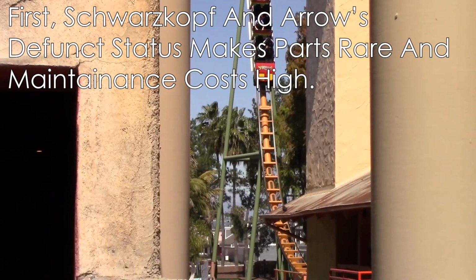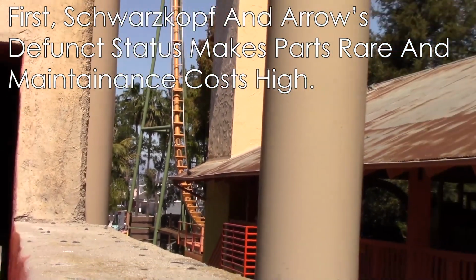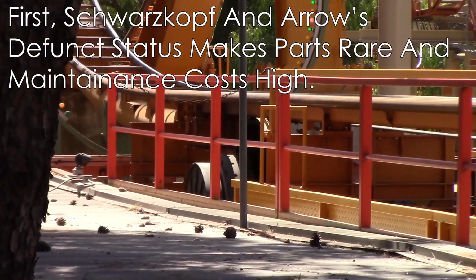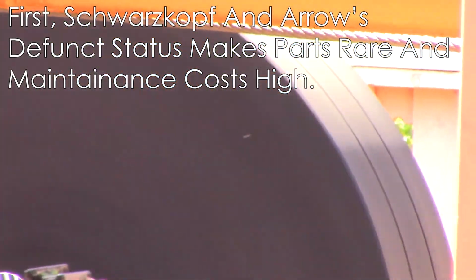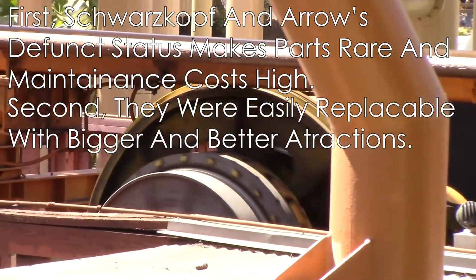Examples include rides like the Thunderbolt Express, which was torn down after it could simply not be repaired. Schwarzkopf shuttle loops had this issue too. Some shuttle loops had to have other defunct installations act as parts donors due to the rarity of the right parts, ballooning maintenance costs and contributing to such rides becoming rare. Second, replaceability.